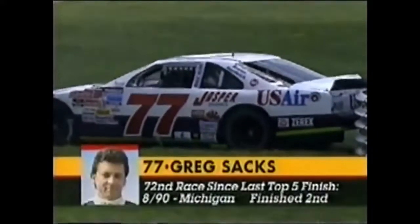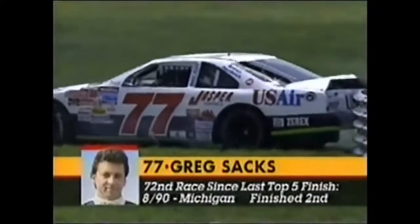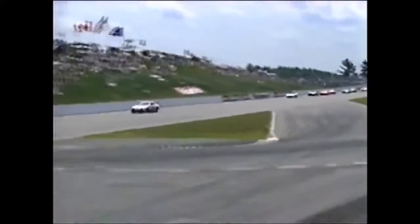Sachs spins coming off turn number 2 and is stuck in the grass. You know, we're really seeing something here. It's very surprising. Basically, we've had 3 wrecks that haven't caught a caution. It's taken the 77 car to finally get a caution, but it's a little peculiar here. We haven't seen this many spin outs all week long.